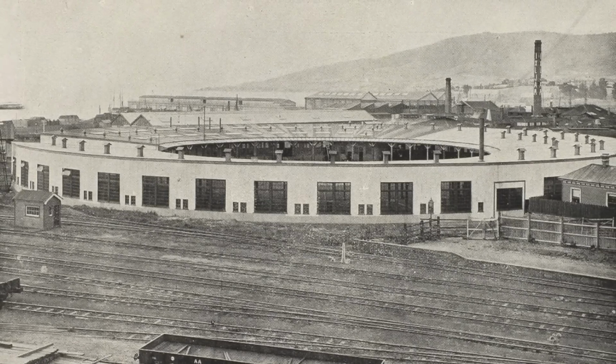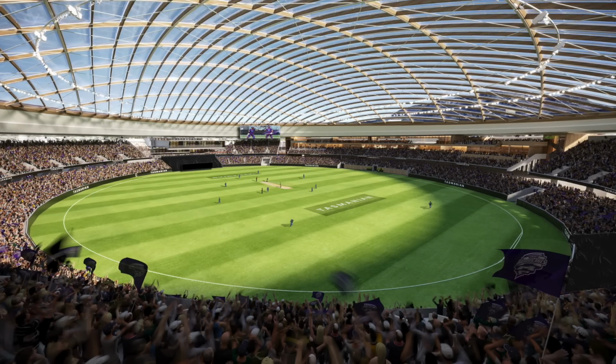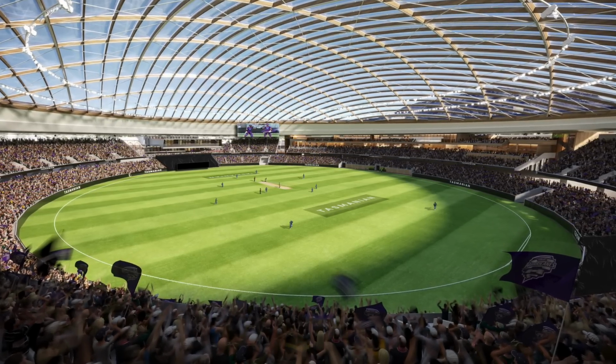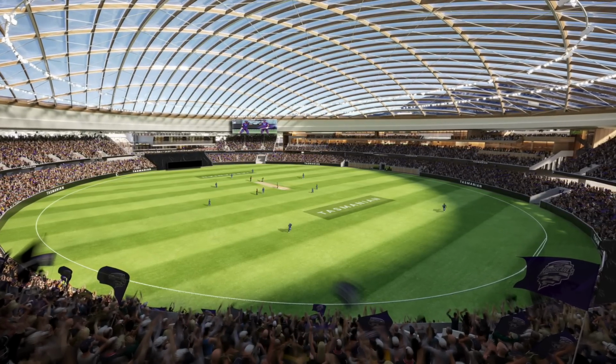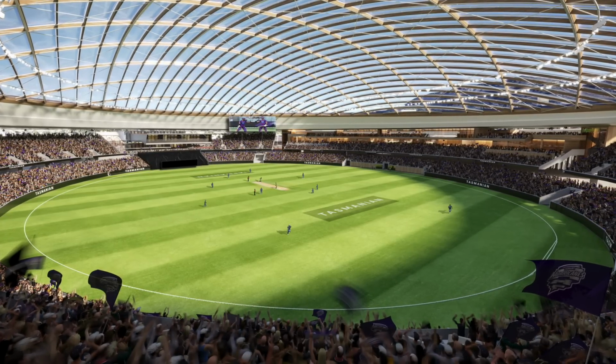Now, there is a question of whether Test cricket is able to be played here. I believe the ICC regulations currently mean that you can't play a Test match in an indoor venue, but there's really never been a case where a city has had an indoor venue as its primary cricket stadium. So I think they are going to be lobbying pretty hard for the ICC to tick off on this stadium to be able to host Test matches.